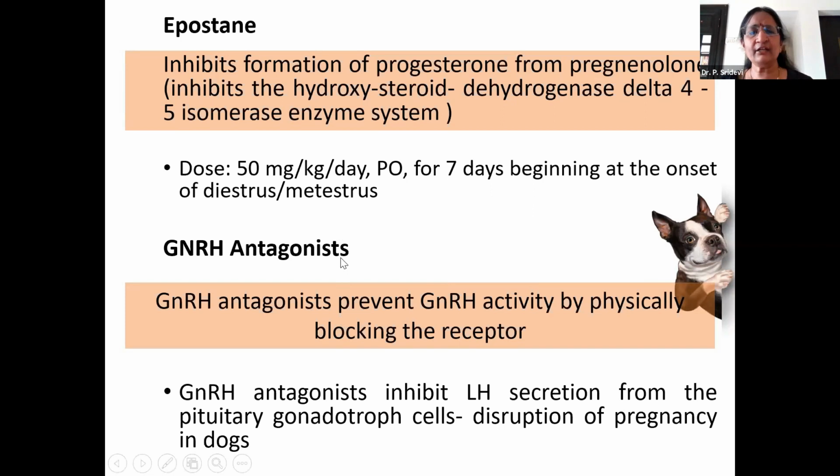GnRH antagonists prevent GnRH activity. So when GnRH is not there, LH is also not there, and that also helps in disruption of the pregnancy. But here again, these are drugs that are not commercially available in India, or there is no patented GnRH antagonist drug till now. So the best choices for your termination protocols are antiprolactin drugs, antiprogestins, and luteolytic agents such as prostaglandins.